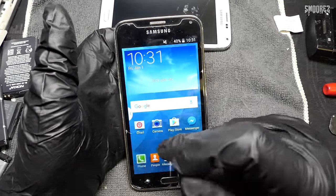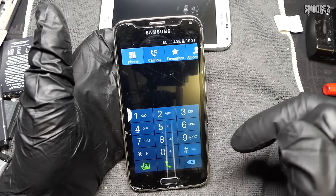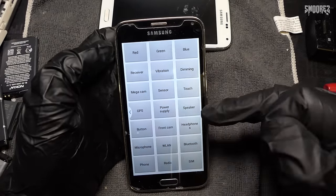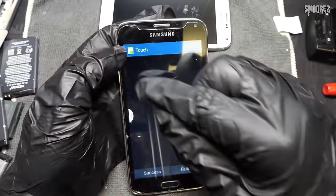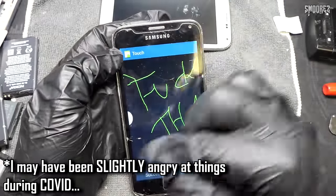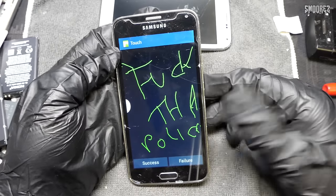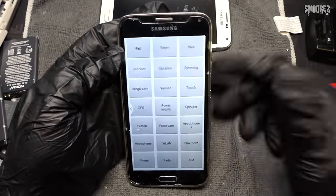Let's see if this has got the actual Samsung test code built in. I know some fakes do this. It does. Wi-Fi, phone, radio, SIM, Bluetooth, headphone. Touch. Let's try touch. Okay. You know, it's a success. It's good. Well, that works.